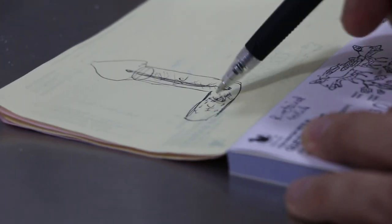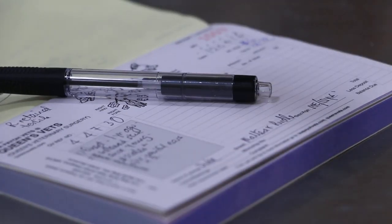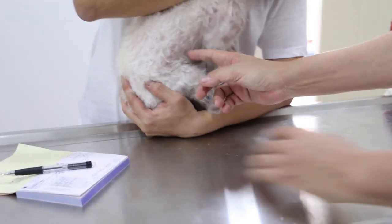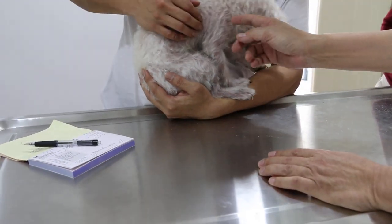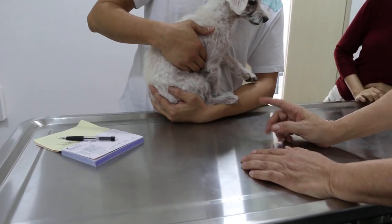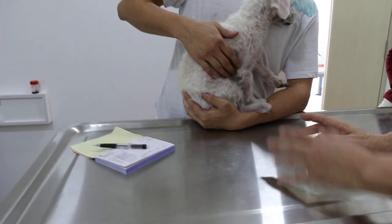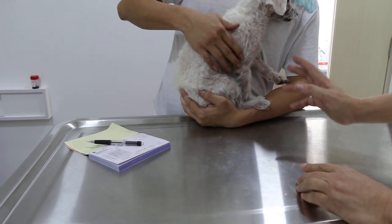So when the ear is very painful, of course the dog scratches. The dog will use the back leg to scratch the side here, so the hair is gone on both sides. And then it stretches the neck, so the neck also is hairless. Now he's very angry with me. So this is only one problem causing the scratching.